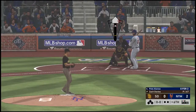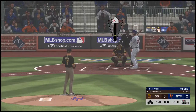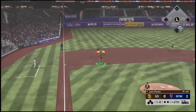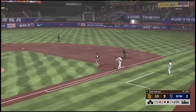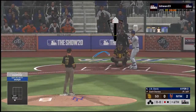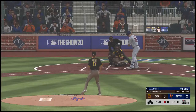Up next, the power bat of Pete Alonso. As the first pitch misses to him, it's ball 1. No hits to this point. This one's chopped to third. And there's one down now. One away now for the Mets in the 6th. And up to bat next will be J.D. Davis. And a ball, 1-0.